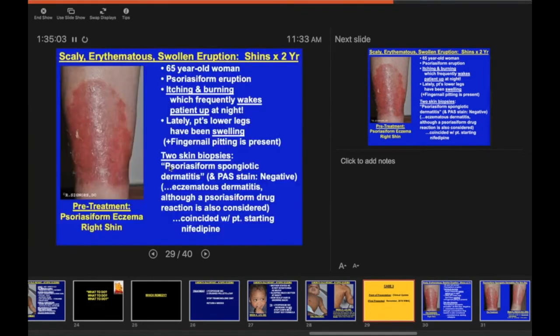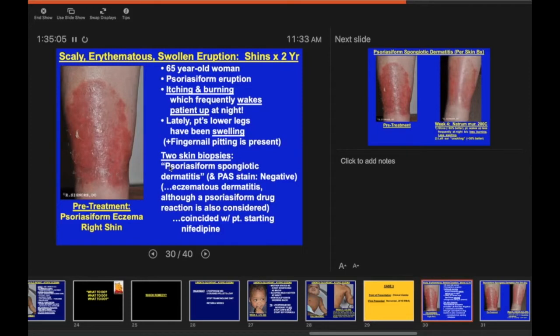All right, last case. This is somebody that I showed you last November. If you were here or on the webinar last November, you may recall, this was a lady that had this psoriasis-like eruption on her legs and also feet and maybe a couple other areas. And I showed this to you last November.